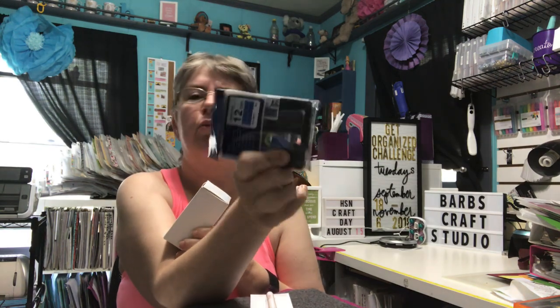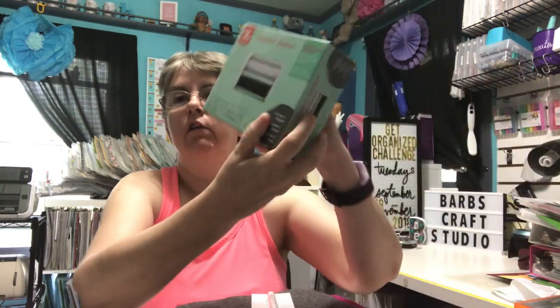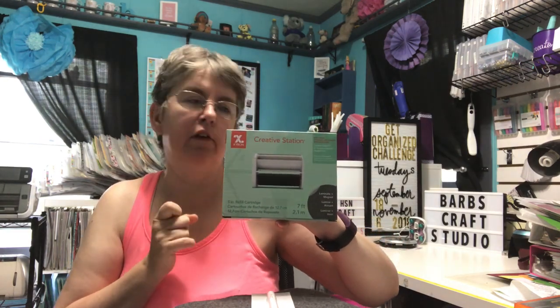Amazon. I figured since you couldn't see what that was, this is label refills. They fit the Brother P Touch, but they're a different brand and they're a lot cheaper. I've tried multiple different brands that aren't P Touch, and they all have worked fine in my P Touch labeler. So I buy those because if I can spend half the price, I'm gonna do it. And then I bought a refill for my Creative Station. I needed the magnet refills for a project my daughter wanted. I've already used part of that so I could get that project done for her.